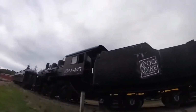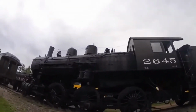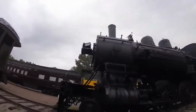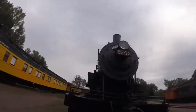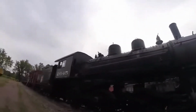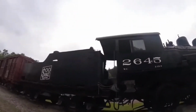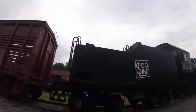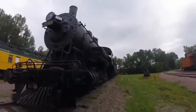This locomotive was originally built for the Wisconsin Central Railroad and originally numbered as Wisconsin Central 247. When the Soo Line leased the Wisconsin Central in 1909, it was renumbered as Soo Line 2645. And for many years, this locomotive was likely used as a freight locomotive for the Soo Line and Wisconsin Central Railroad as well. Then, in 1955, it was retired and was donated to the city of Waukesha, Wisconsin, and was on display at Frame Park in Waukesha, Wisconsin.